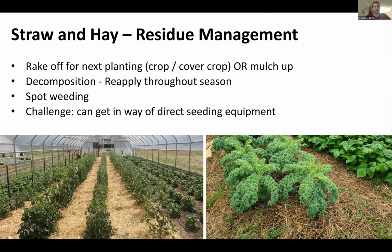But I'm not sure if it's in our standards, but I don't think we should be encouraging people to just burn up their carbon. So helping folks think about how to do that. Maybe it's raking the mulch into the pathways and using it as pathway mulch, so you get a clean growing bed and can actually seed your direct seeded crops. Or maybe it's really encouraging them to take the time to compost that straw. Yeah, lots of considerations there as well.